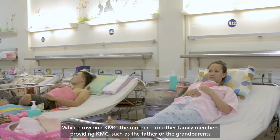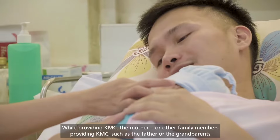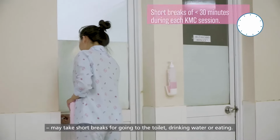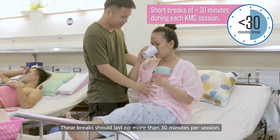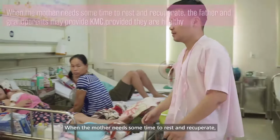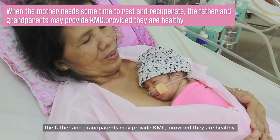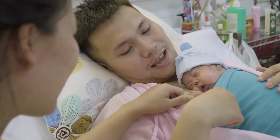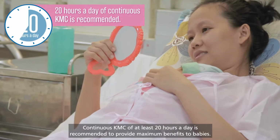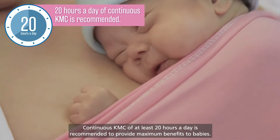While providing KMC, the mother or other family members providing KMC, such as the father or the grandparents, may take short breaks for going to the toilet, drinking, or eating. These breaks should last no more than 30 minutes per session. When the mother needs some time to rest and recuperate, the father and grandparents may provide KMC, provided they are healthy. Continuous KMC of at least 20 hours a day is recommended to provide maximum benefits to babies.